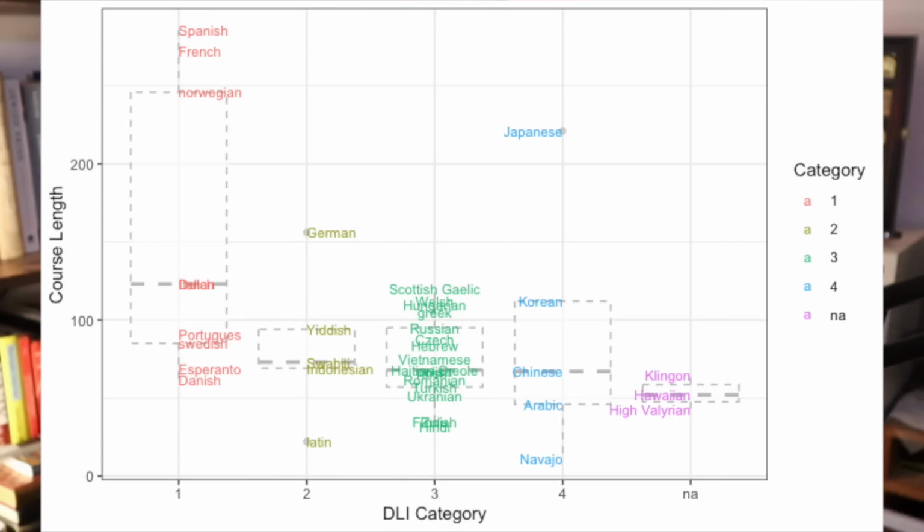I mapped all the Duolingo languages to the Defense Language Institute categories, with Category 1 being the easiest for a native English speaker and Category 4 being the hardest and requiring the most time. And you can see that Duolingo in general has more content for easier languages, meaning you'll be even better at them when you're done. Japanese is an outlier, so you might be pretty good after the full course, but the DLIFLC basically says it takes twice as long to gain equivalent skills in Japanese as in French.